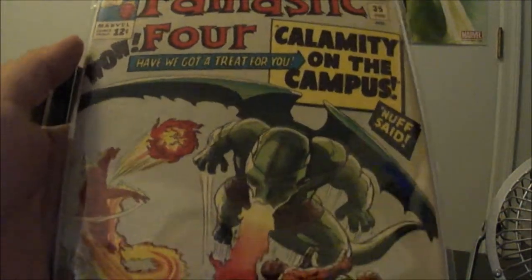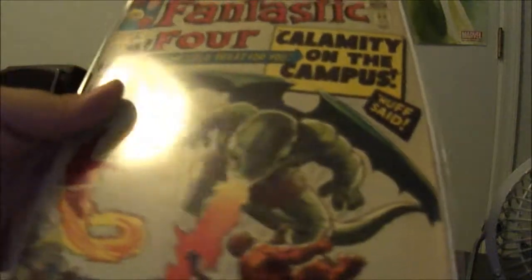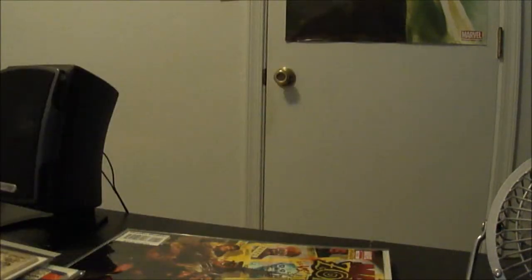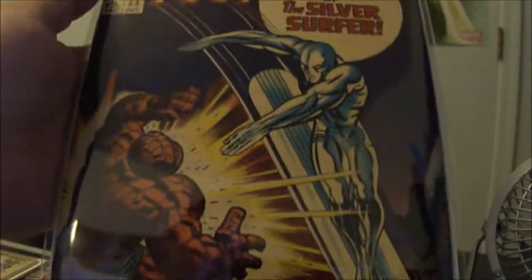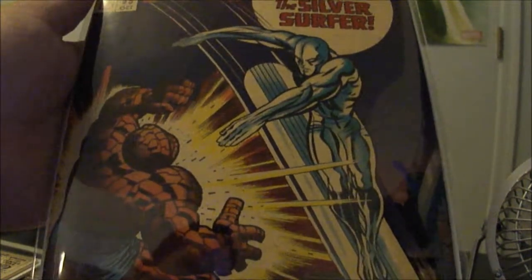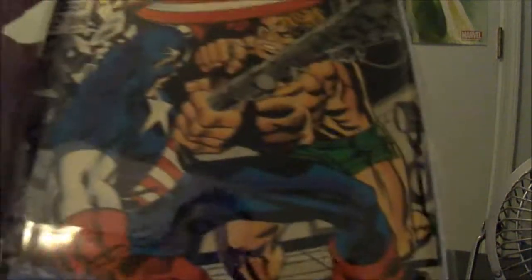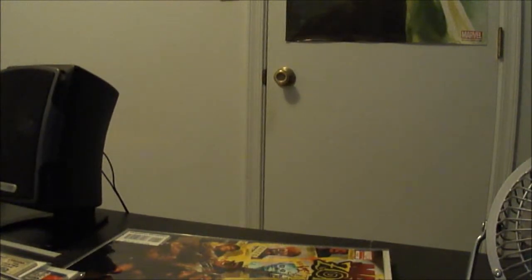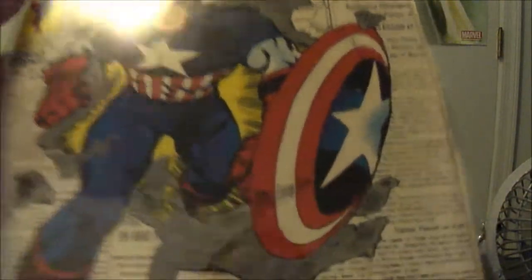Fantastic Four #35, another high grade comic. This is probably graded fine to very fine condition. Really, really nice. Fantastic Four #55, cool issue. Very cool little fight scene going on because Ben was too jealous. Captain America, high grade, #106. Captain America, ooh, #109. This is somewhat a high grade, guys.